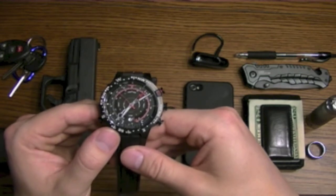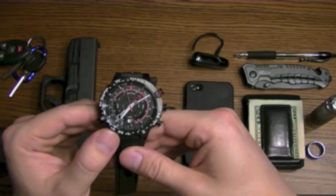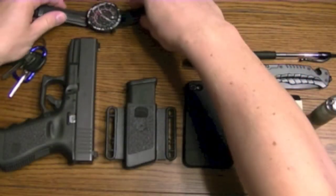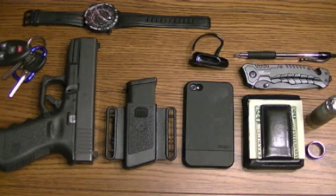So I've gotten several compliments on this watch. I'm very happy with it. It's an excellent watch. Does the basic function of tell time. Good enough for me. Next I have here car keys. Of course, if you want to go anywhere in your vehicle, you've got to have the keys. So car keys are with me on my person all the time.